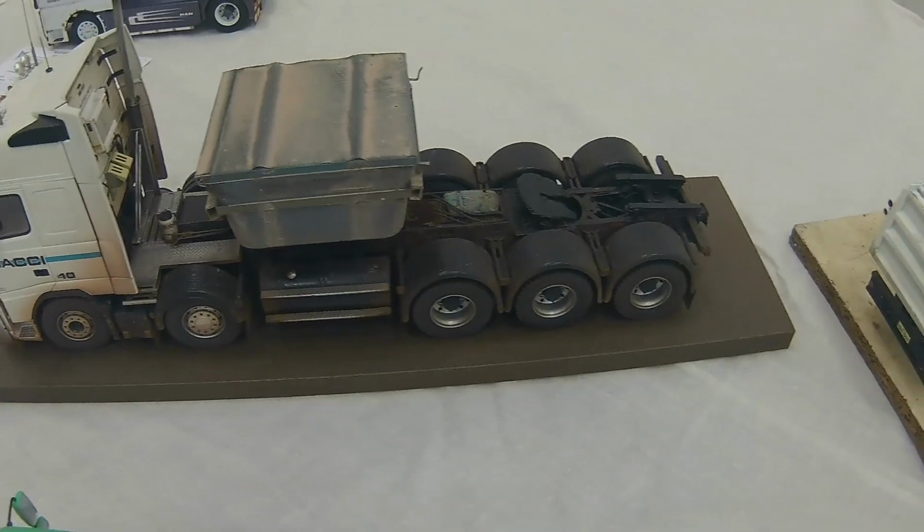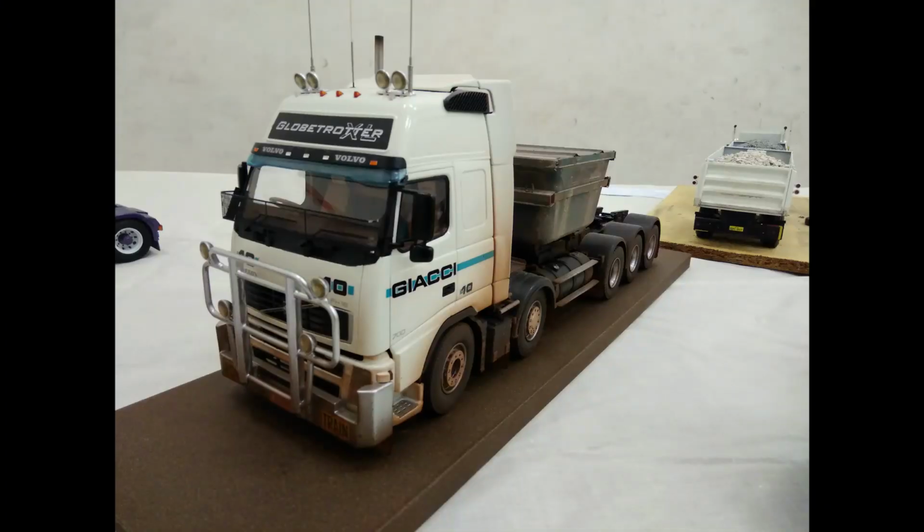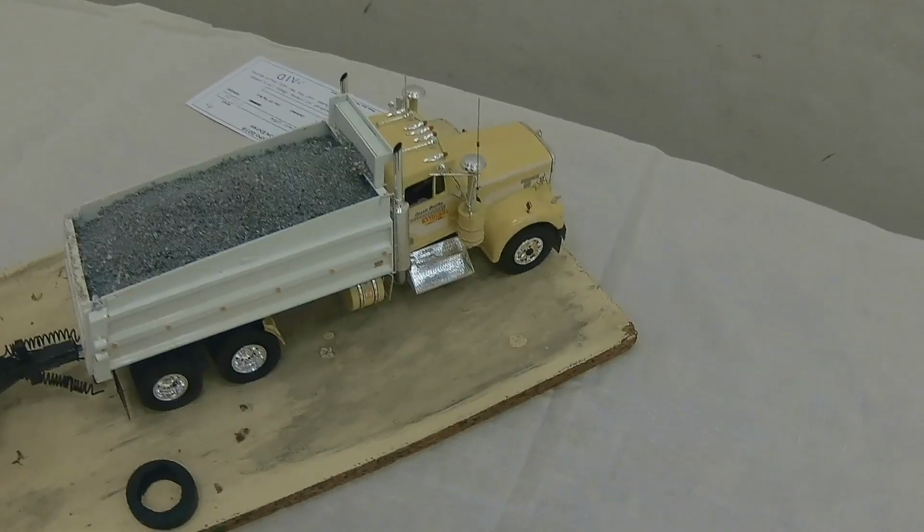Next, trucks and work vehicles. Some dirty, some clean, but all of them built to a very high standard that I only hope I can get to one day.